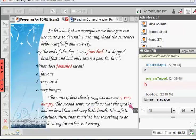The second sentence tells us that the speaker had no breakfast and had very little lunch. He hardly had a lunch even. It's safe to conclude then that famished had something to do with eating, or rather, not eating.